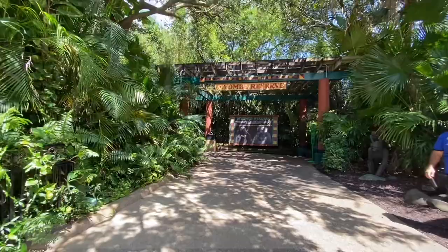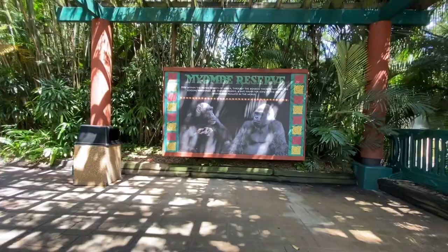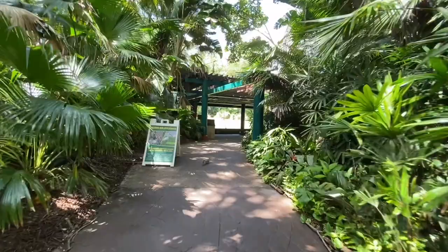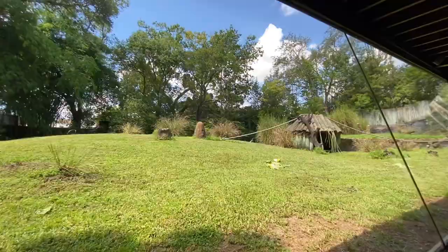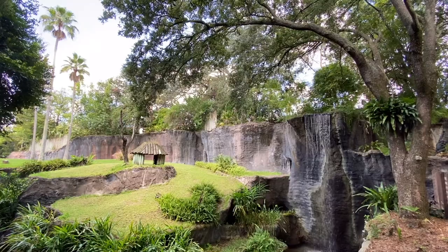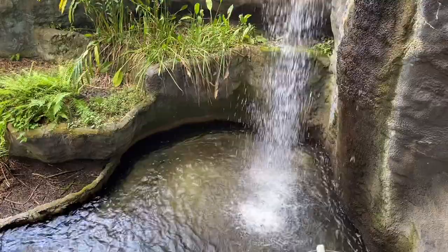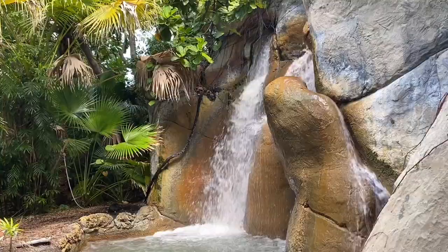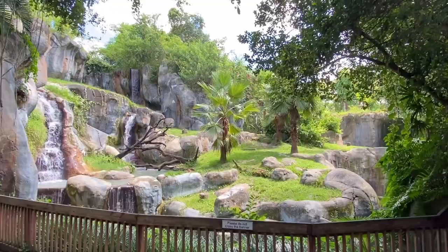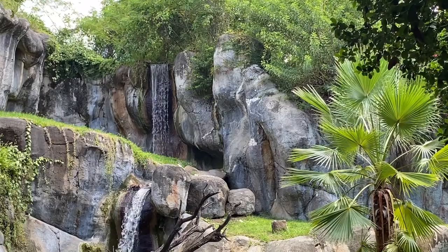The Reserve at Busch Gardens in Tampa Bay, Florida is a stunning wildlife habitat where you can observe gorillas and chimpanzees in their element. From the time you first enter the reserve, you will be transported to a mystery corner of Africa full of tropical plants and water features. It's a really relaxed and chill place. You can get close to the wildlife without disturbing the animals.